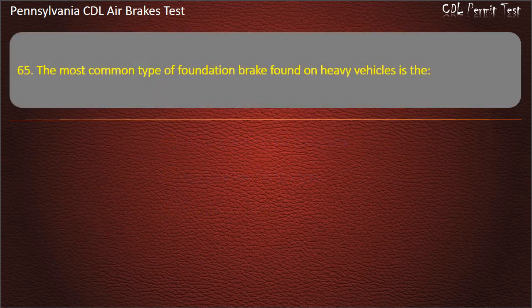Question 65. The most common type of foundation brake found on heavy vehicles is the wedge drum, S-cam drum, disc drum. Answer. S-cam drum.